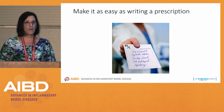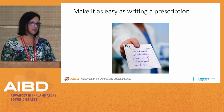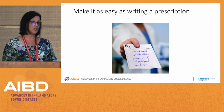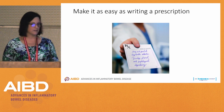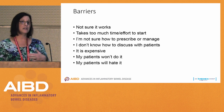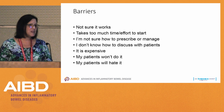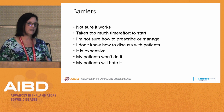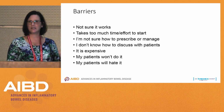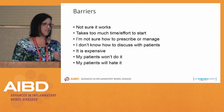Essentially, how did we go about making it easy and something that was practical so that in a busy clinic setting, it was going to be better to start exclusive enteral nutrition than writing a prescription for prednisone. So we looked at the barriers of what we thought at our institution was inhibiting us from doing this. We thought, well, we're not sure it works because when we would do it, we didn't really support our families and we weren't sure that they were adherent, but we know that the data says it's going to work. So that was dismissed.